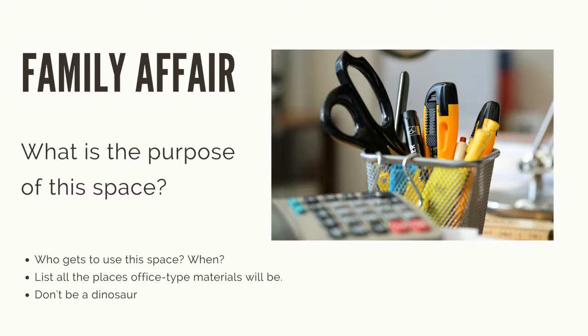Because I think the problem right now is that we've kind of oversupplied all of these spaces, and then we're drowning in office supply clutter. So designate the places, decide what's going to be happening there, and then also kind of mentally make a list of, okay, what supplies do we need to support that activity?